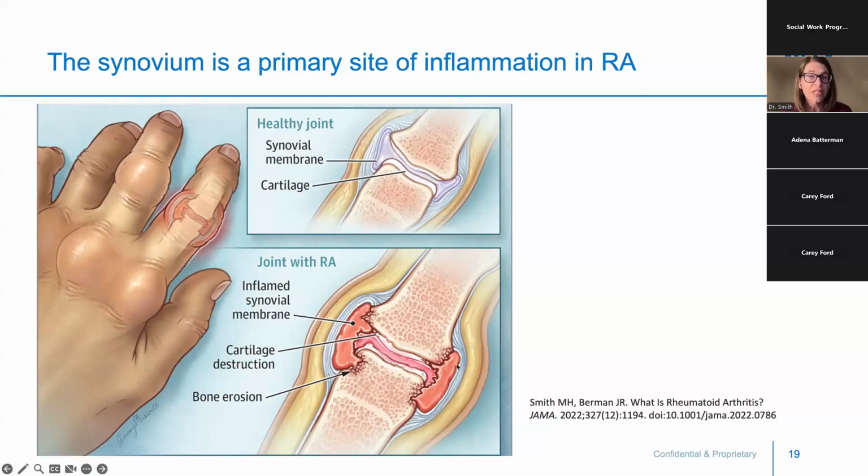Research has really been increasingly interested in studying the synovium to learn if this could be really one way to look at molecular differences in RA. Somewhat similar to what the oncologists are doing, looking at the molecular differences in the tumor in patients with cancer.